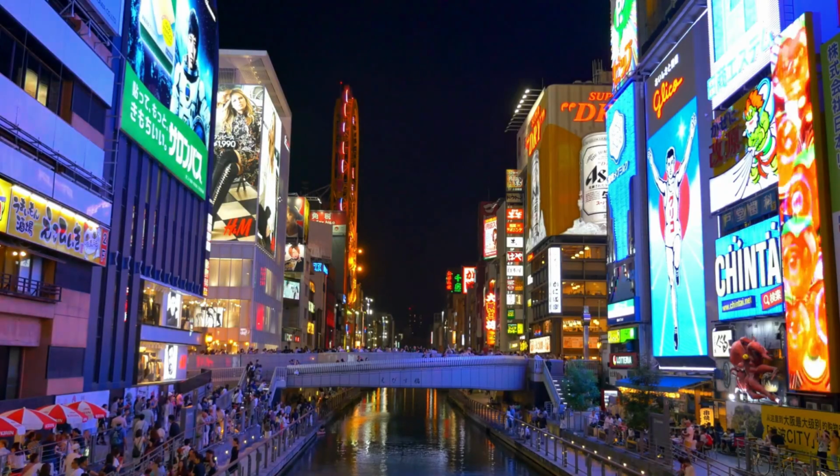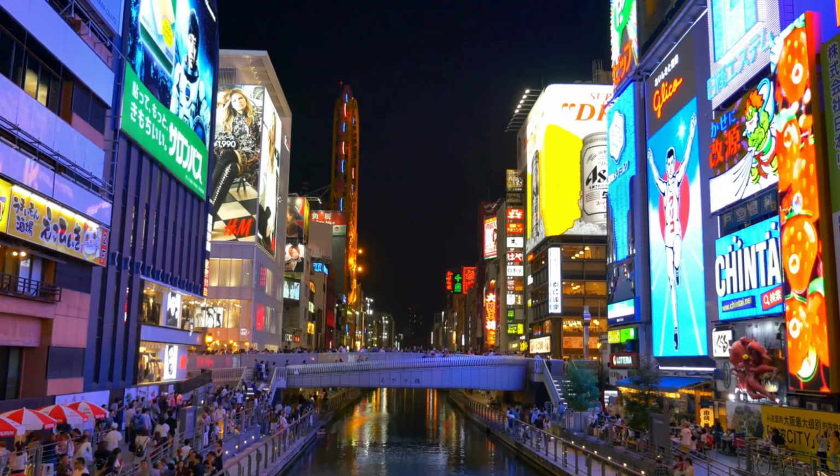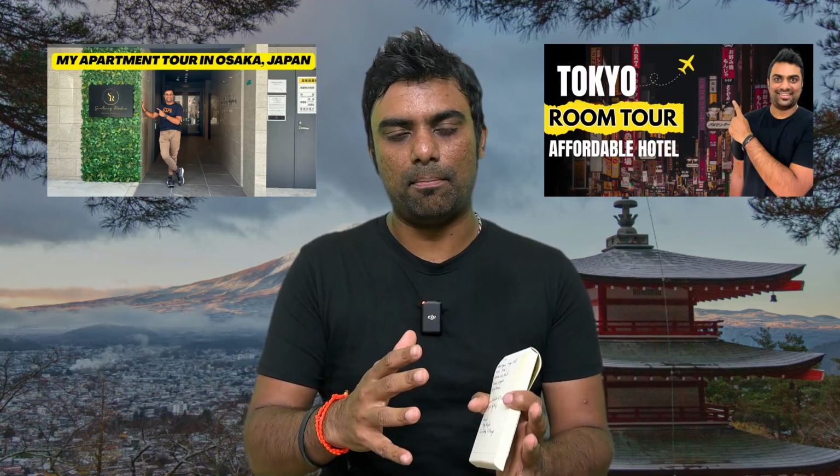Namba is a very famous area in Osaka, and instead of keeping base in Kyoto, I kept the base in Osaka. You stay in an area called Namba, you will get reasonable hotels, and that is the most happening area in entire Osaka. Similarly, the place to stay in Tokyo will be either Shinjuku, Shibuya or Asakusa. We stayed in Asakusa because the hotels were a bit cheaper compared to Shibuya and Shinjuku, which are like MG Road and Brigade Road of Bangalore.